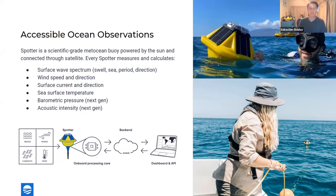The data is sent to the cloud, and then we provide a dashboard online and an API, so you can fully automate the data streams to other data systems and models, for example. Connectivity is one of the reasons for the Spotter's attraction, and its ability to be part of something bigger, really. So it allows new crowds of users from regions and industries that would have never considered using wave buoys or marine data buoys in general otherwise. It's a completely new thing in the marine data world, and you don't need to be a scientist or engineer to collect the data, or you also don't need to pay another company, a contractor, to do it anymore. You can just do it yourself.